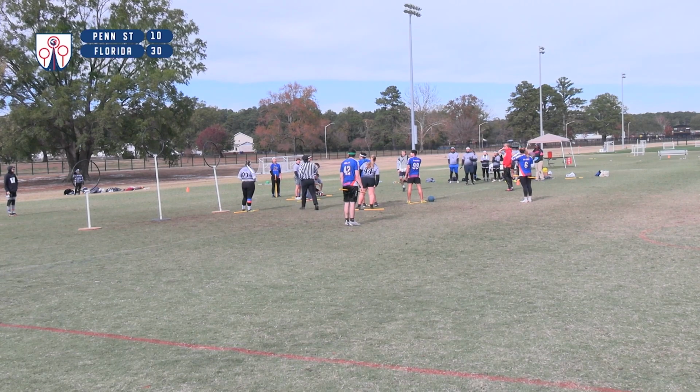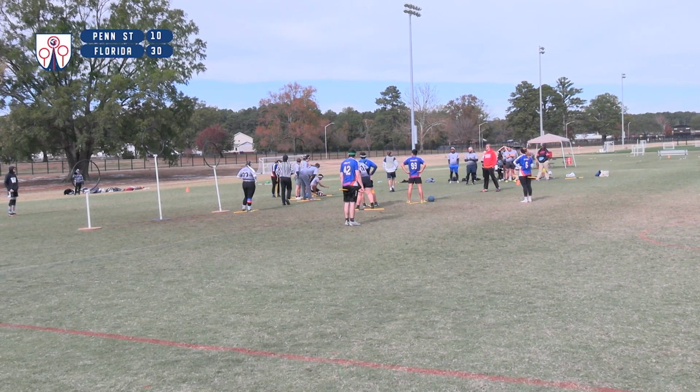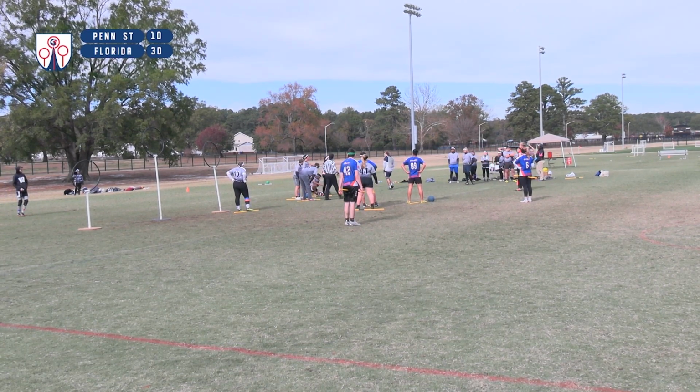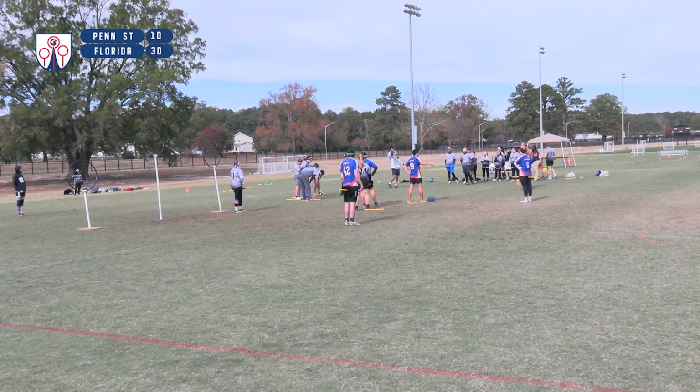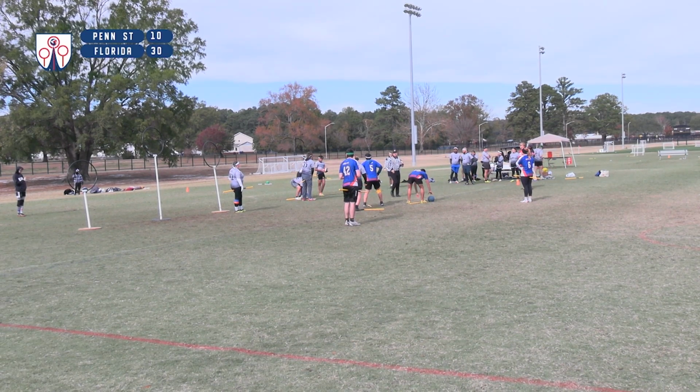And we got a stoppage here. One of the ARs. Oh, we got a yellow card. Most likely a yellow for a dangerous kick. And that's exactly what it was. Frank just trying to keep that play alive. Score is still 30-10 in favor of Florida.